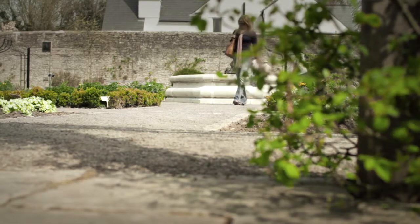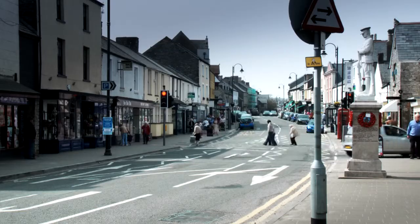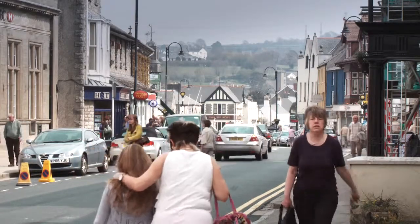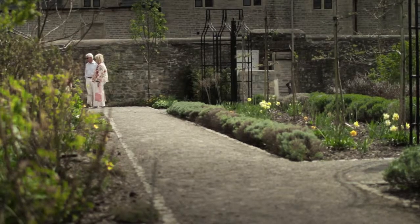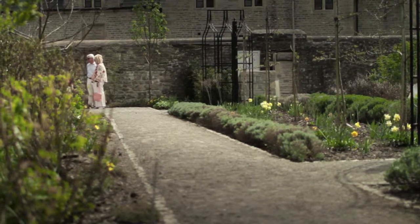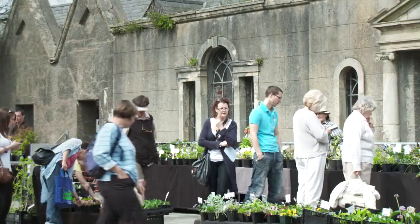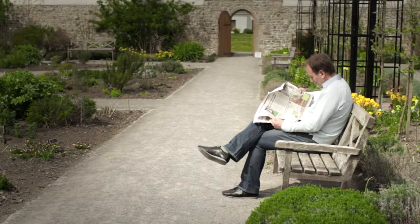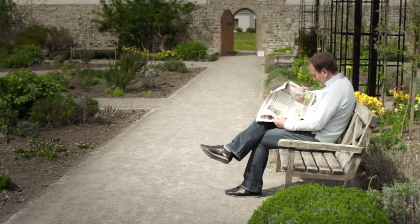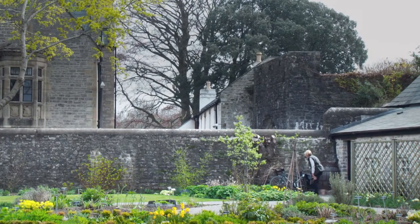We are very fortunate because this walled garden is right in the centre of Cowbridge. We're only a few hundred yards from the main high street here. And it's, as you can see, an oasis of calm. And people who work in Cowbridge, people who are passing through, people who are visiting, can come here and just relax and enjoy the garden. They don't have to know a lot about plants, but if they do, they will get much more out of the garden.